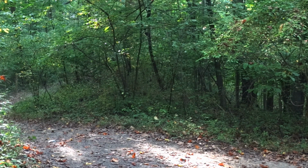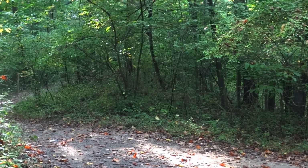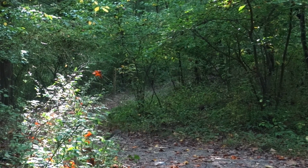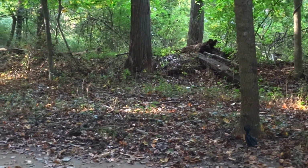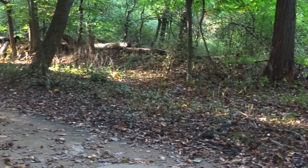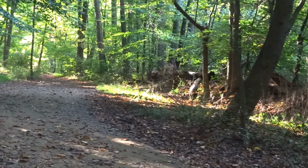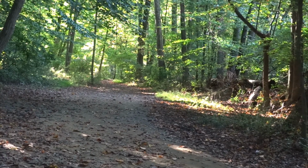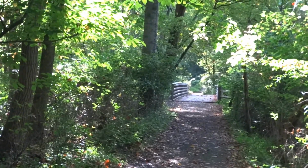The line continues straight through there where those trees are, but our trail parallels to the left a bit. The right-of-way is right there, paralleling. But up here, our trail's right back on it. And up ahead, our crossing of Jones Falls.